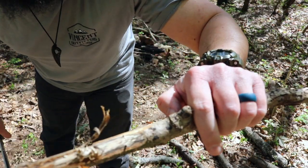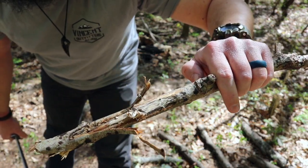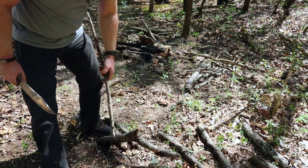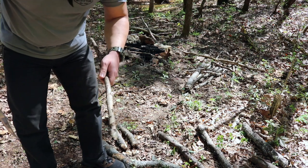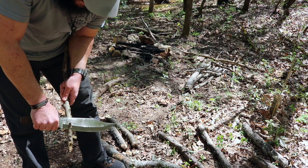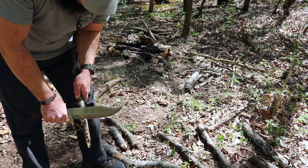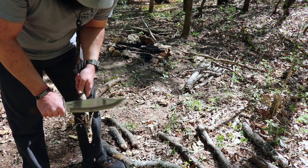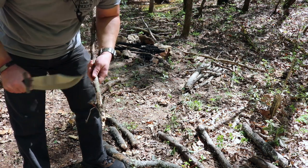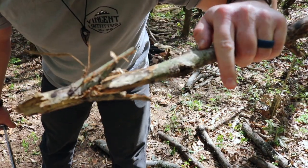feather sticking, which I had some more rolls made up. I accidentally cut off trying to get some of that bark out of the way, but you can do feather sticking. This is not the best piece of wood for this. This is not a great piece for feather sticking. This is, I believe, just a hackberry limb, but you can still get some good fire starting material off of there.